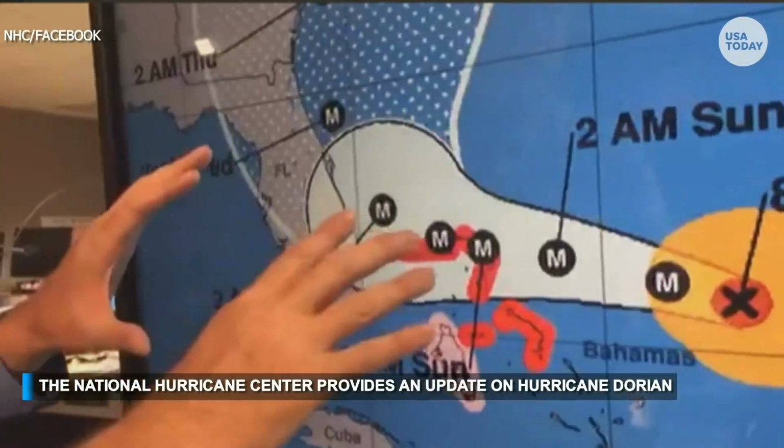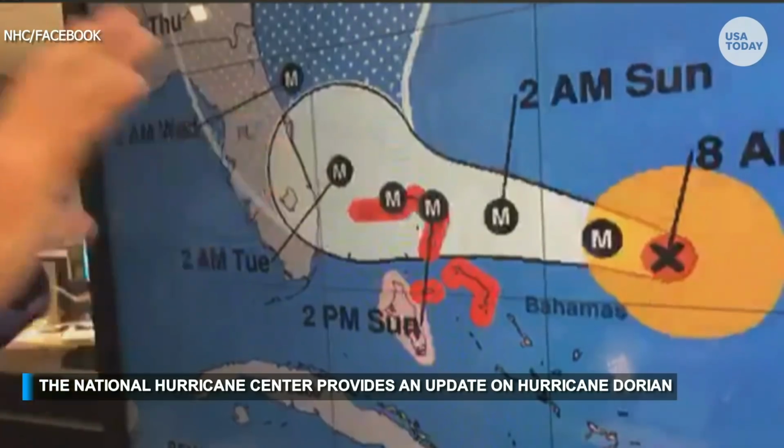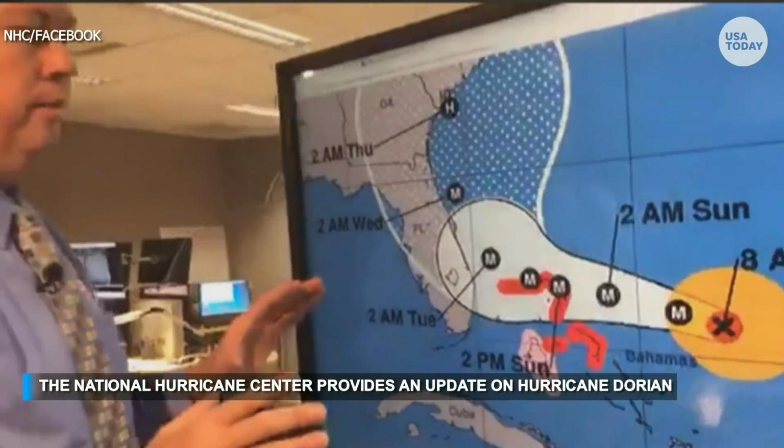We really want to talk about the Bahamas a little bit here. We have the hurricane warning. When you're moving that slow, that's a lot of rain, that's a lot of prolonged winds. That is really devastating for some of the islands in the northern Bahamas. So we really want to get that out to those folks to be prepared. So it's a significant situation.